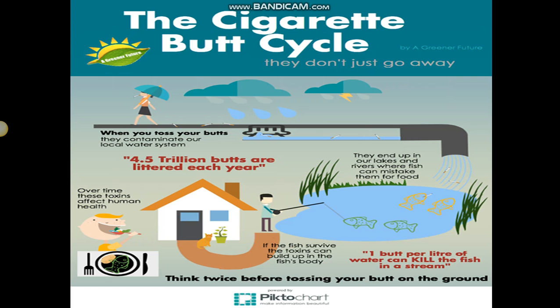What can you do? It would be easy to simply say quit smoking, but there are very few smokers who don't realize that they should quit for their own health, let alone the health of the planet. If you do smoke, don't throw your butts on the ground or in the water. Dispose of them in the trash or in a safe cigarette receptacle.